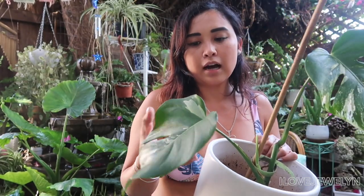I love this plant a lot. I have it living inside of my home with my other house plants on my DIY shelf.